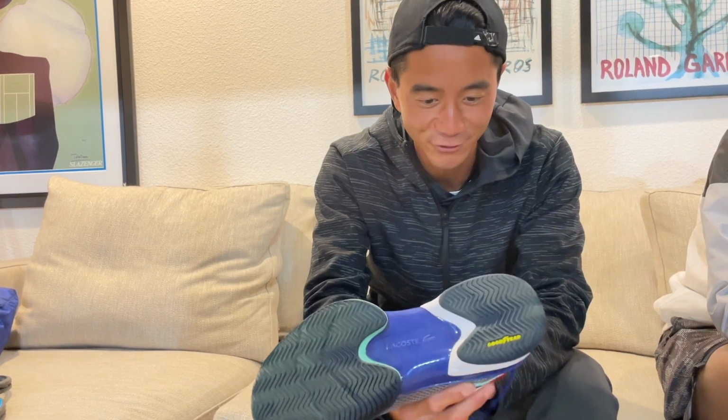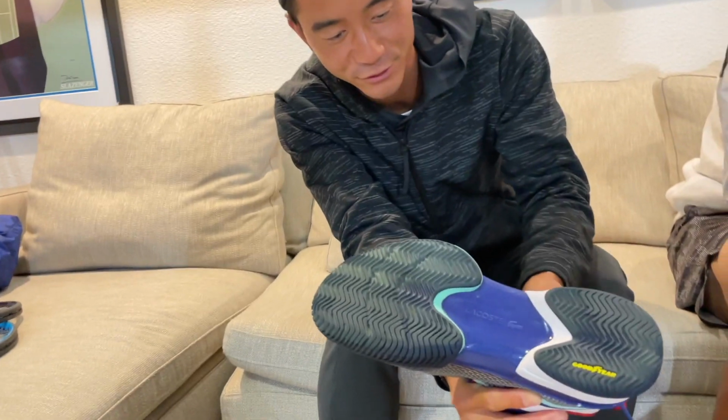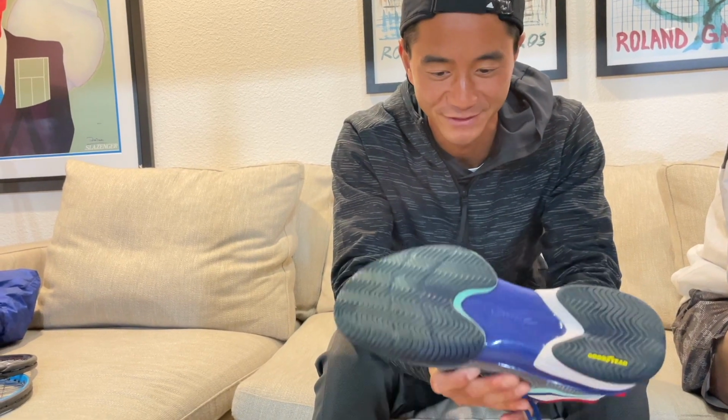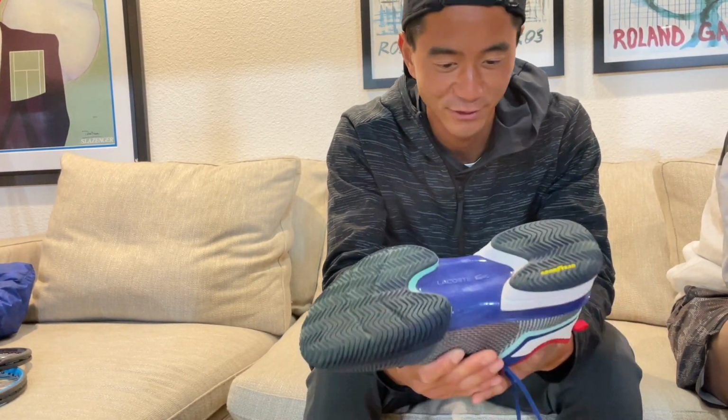But as you can see, they're Goodyear treads on the shoes. It's no joke. They make tires, and I think these are probably the grippiest. If anything, you could probably play on clay with these because they're that grippy.